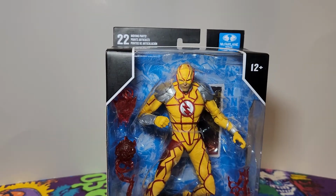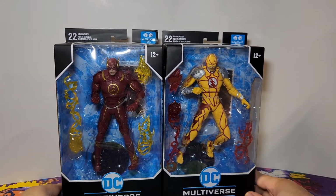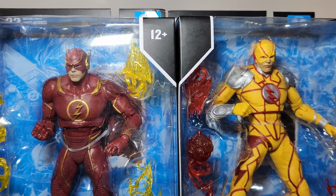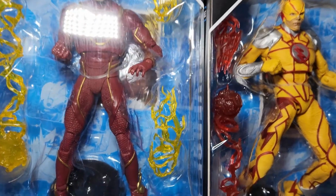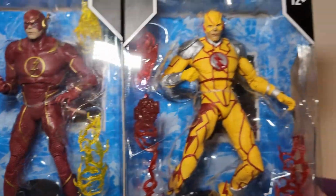So let's compare him with the Flash, who looks quite similar. So there's Reverse Flash. Here's Flash. Some parts kind of look the same, but there are a lot of new parts on the Reverse Flash because he's got those line designs. I believe those are actually molded in. But I do think the figures look good together. I think the face might be similar. Actually, no, because the mask on Reverse Flash is different. Same effects, though? Yeah, they get the same effects, just different colors.